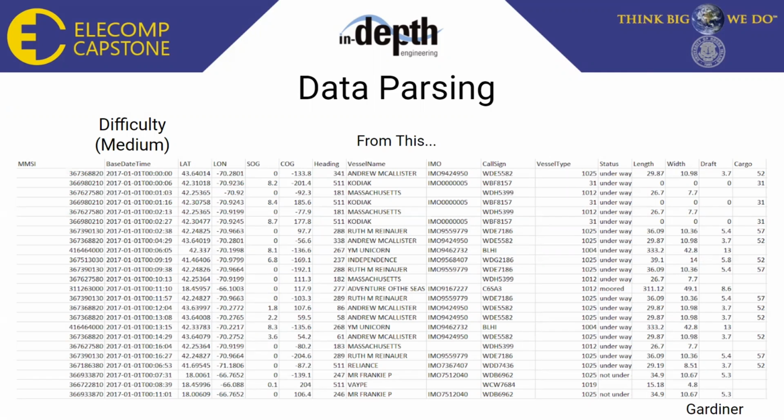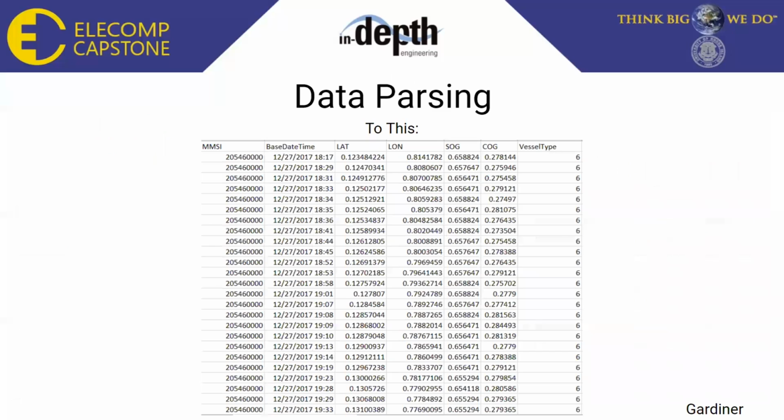Below, we see an example of AIS data before it is parsed. It contains both missing data fields as well as irrelevant data for our project. After our data is parsed, these two aforementioned problems are fixed, and the result of that can be seen here.